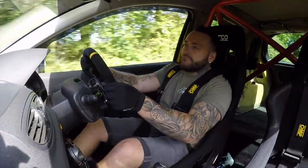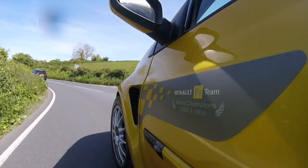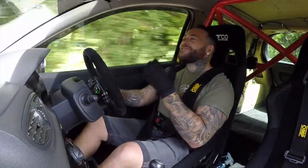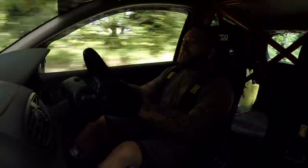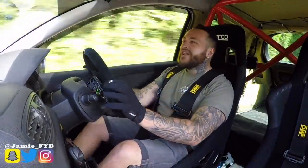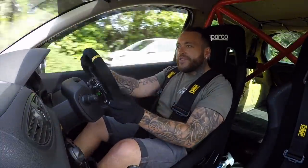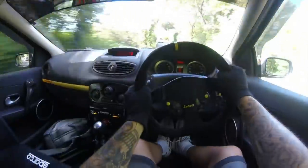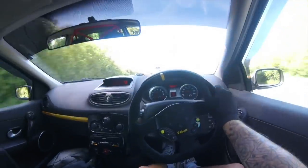Chuck it in. This is just wow. Let me break it down. It's really hard to explain over video how this car really performs and how it feels. It feels incredibly light. The chassis is so light in these little Clios. It's on its toes as well. Literally a little bit of steering input and it just hangs straight round the corner. It's been a while since I've driven something this light with this sort of power that is so chuckable.